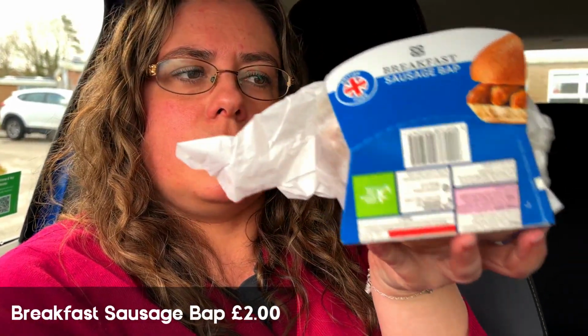Now we've got one other thing in the bag, which has kind of fallen to bits, and it's a breakfast sausage bap. Oh, there we are. So it's a little bit smushed, and I will just open it up to see what it looks like. Again, it's a white bap, and it's got sausages in. One of the sausages has actually just fallen out. So you get 2 hot sausages in a bap.